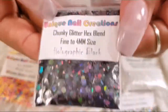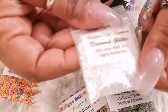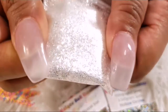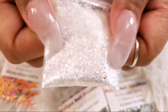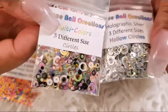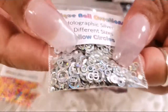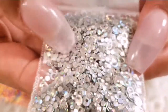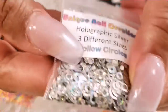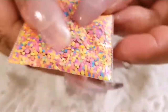Now, I am going to purchase some more of these. She has really fast shipping, and she always sends like a free gift whenever I purchase something, a sample. This is diamond glitter. So it's really fine and probably like the one size up from the fine glitter in this packaging. I also have two of the 3 different size holographic silver and multicolored circles. So they're dots and circles. It's like a mixture of the dots, small circles, and then larger circles. So I got the colorful mixture and the holographic silver, and then I got these neon dots. They're really fun looking, and they look really good in the acrylic.